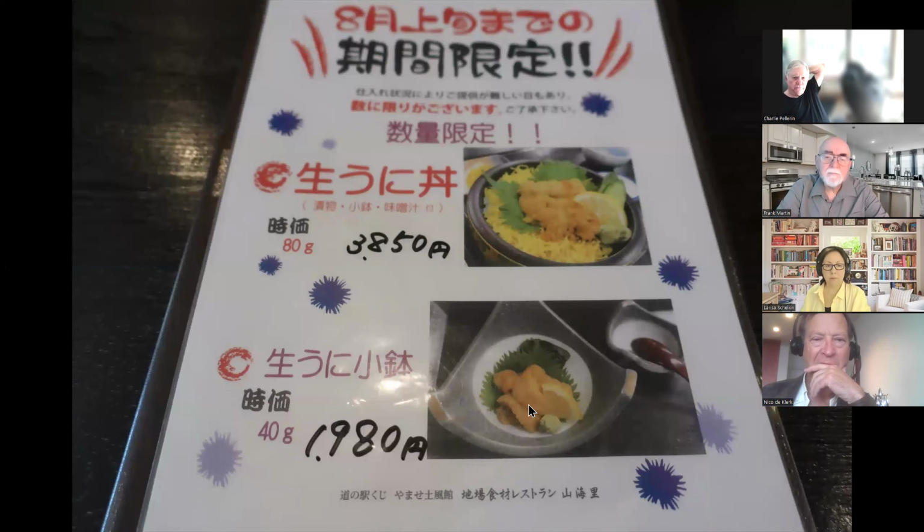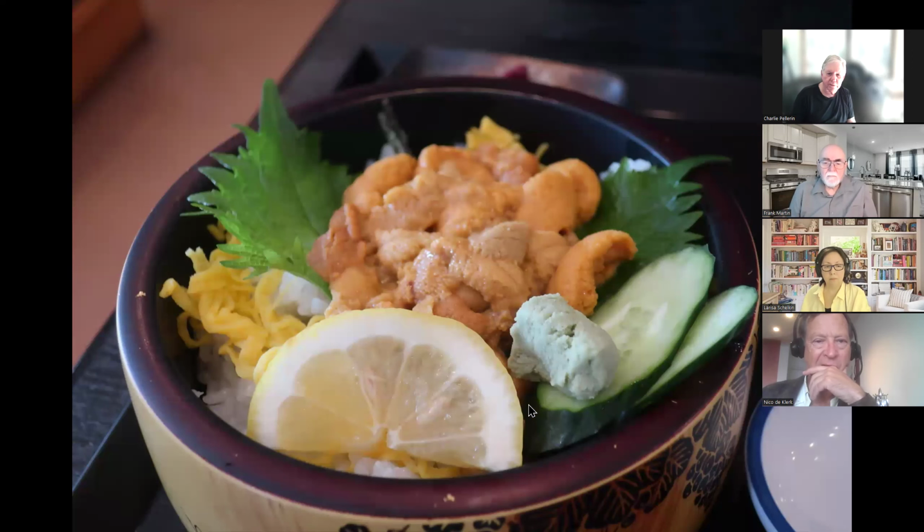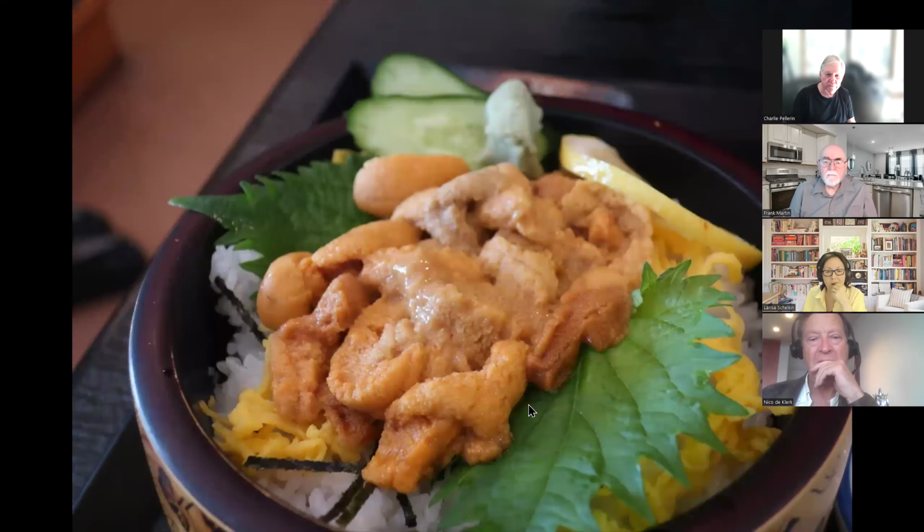This area was known for uni, and Junko and I are both uni lovers. We don't usually eat lunch because we have a big breakfast and a big dinner, but we went to a restaurant and got some uni just because it's a specialty here. And that's a uni donburi dish. We both love this. This is kind of advanced sushi eating. A lot of people don't do this. But for us, this is like ultimate sushi.